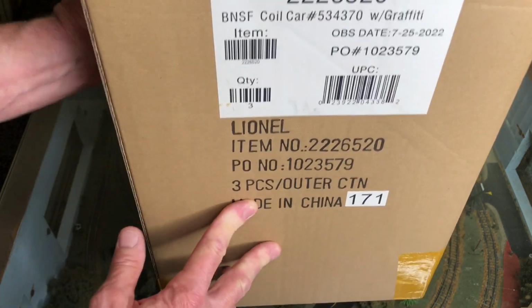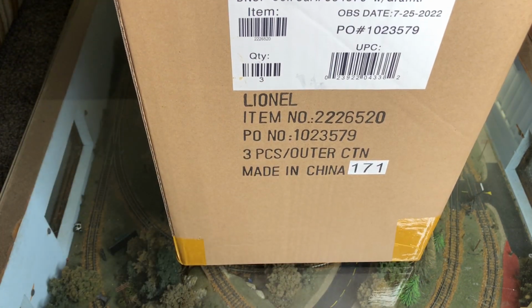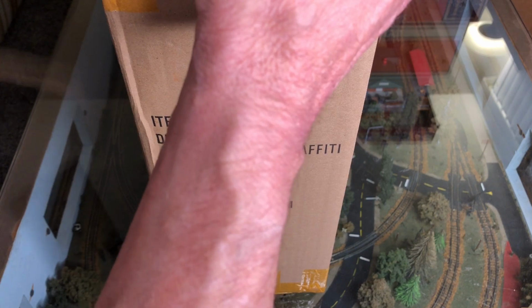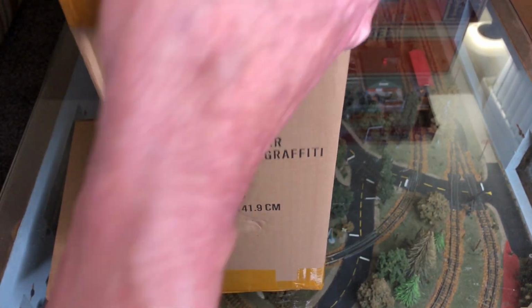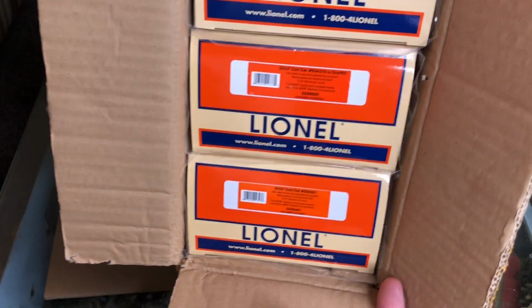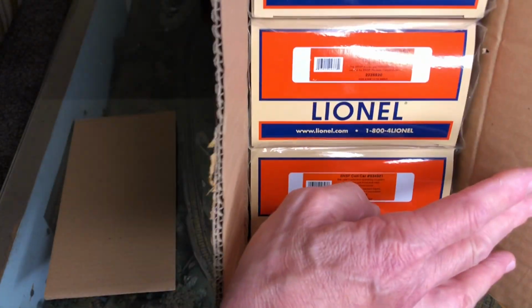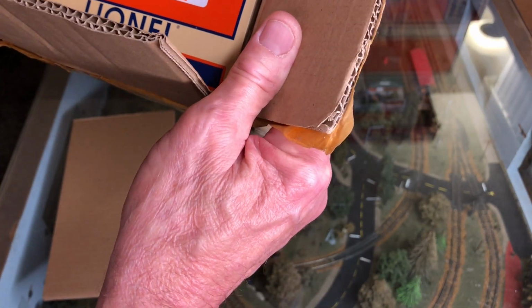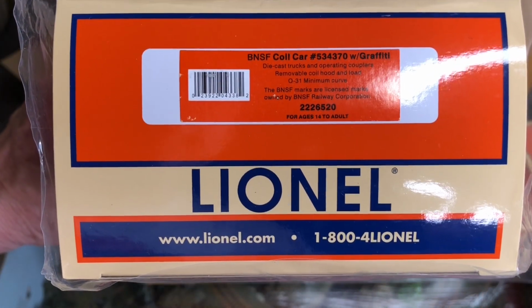I pre-ordered this from Tony at the America's Best Trains and Hobbies, and I was able to get the shipping carton. I didn't see the shipping carton today, so I'm not really sure why. I would have liked to see what the onboard date is there, but there's the 3 boxes there. Inside there, of course, the graffiti car is already open, so let me get the first box out. This is a 3-car set, all different road numbers.